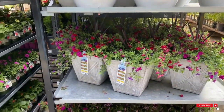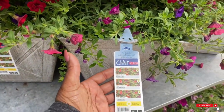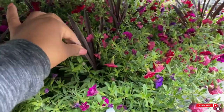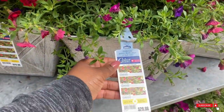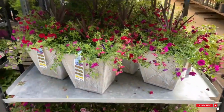More containers here for $30. And this combo contains all Calibrachoas, yes. And this little grass, this little centerpiece here. Yeah. It's a full sun plant, and this is a 3-gallon pot. Oh, yeah. She's a beauty, too.